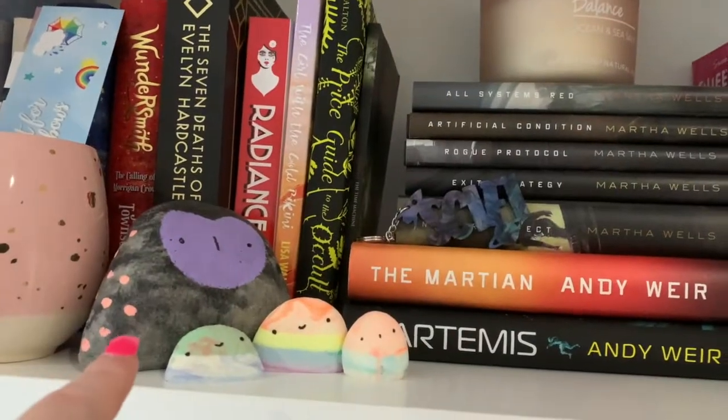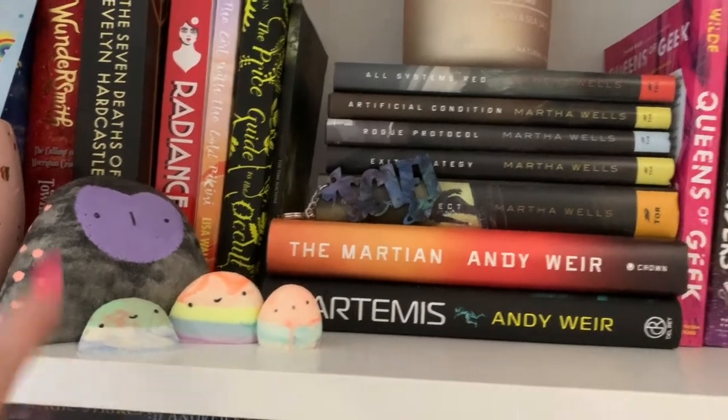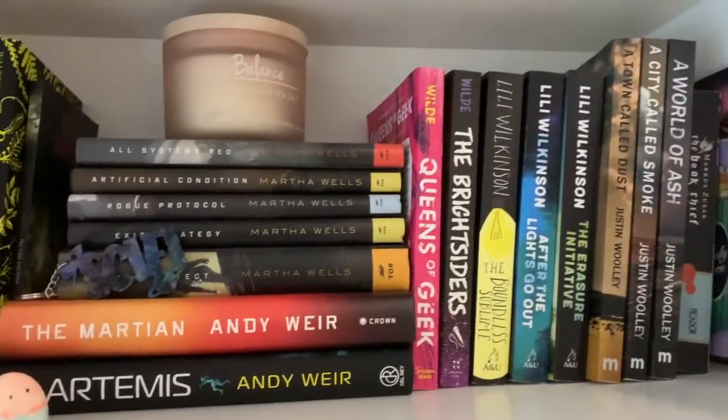Up here you can see another one of my Druid families. These are by Pete Cromer, who's an Australian artist. I also have a candle up there, which I should probably burn before the end of the year. But yeah, I'm going to pull these books down and have a chat about them. Let's talk about some of the books.